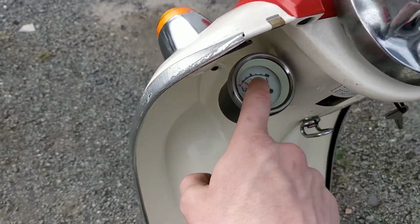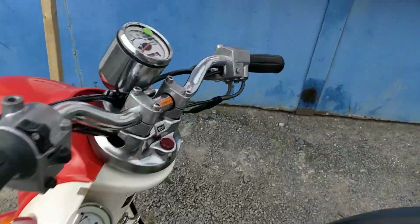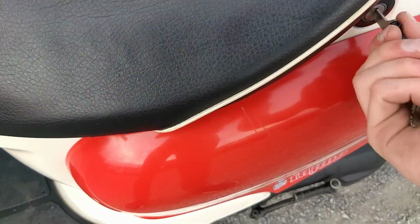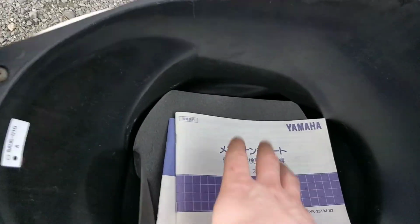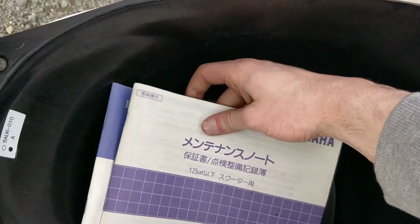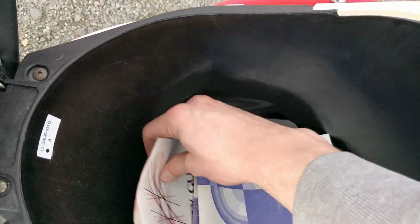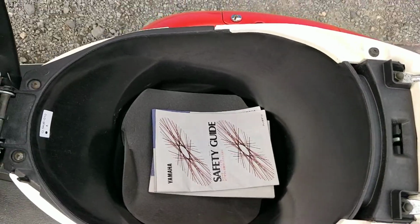Nice fuel gauge also. So this is something, actually I might show you underneath the seat as well. Hold on. There we go. Oh yes, it has the original Yamaha books, service books and manuals and safety guides with it also. So very nice condition in here.